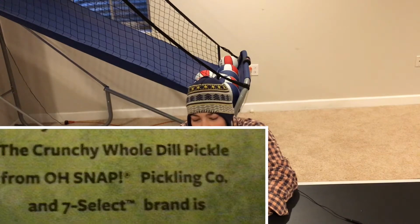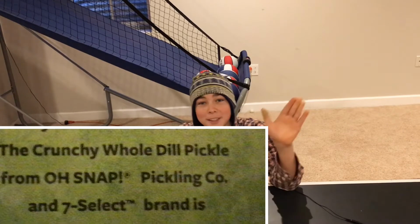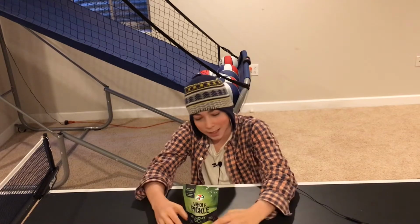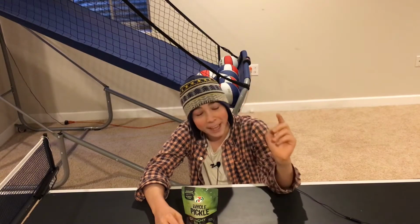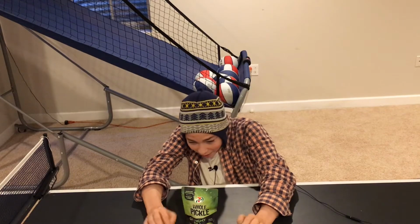The crunchy whole dill pickle from Oh Snap! Pickling Co. Okay, never mind. Sorry. Edit. The two planetarily ranked, tied for first place, or maybe one is first and one is second, they do not give any information as to that, are both Oh Snap! Pickling Co. and 7 Select, the generic 7-Eleven brand of snacks. So that's some pretty fun new information that we just got there.